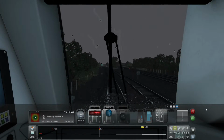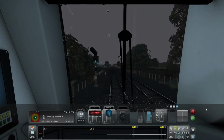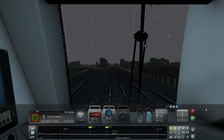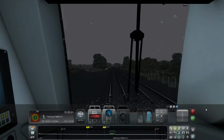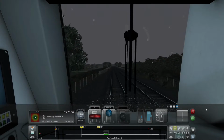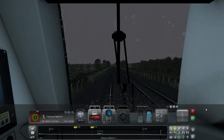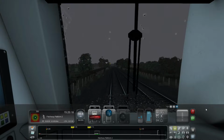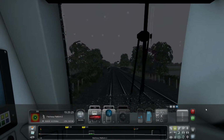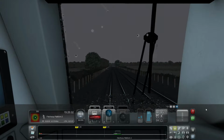Green! It's a green light! Awesome! I mean, it's yellow further on. At least that looks like it's yellow. Yes, it is. It's yellow further on, but we have a green light. Awesome. I mean, we've got to stop at Patchway anyway. So that's fine. So let's bring the speed down just a little bit. 15:22:25 we're timetabled. And we're looking at about 30 seconds early.